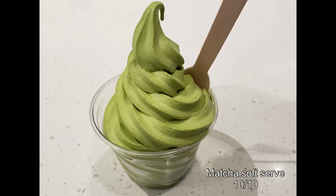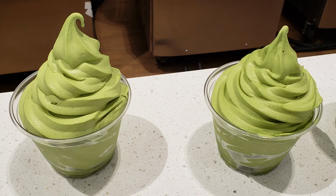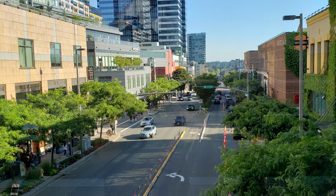This was one of the best matcha I've ever had. It's so good. The matcha is quite bitter and it's very creamy. Definitely go try it out.